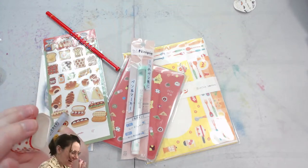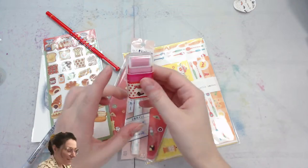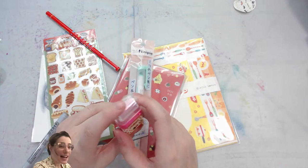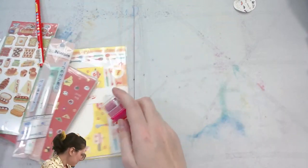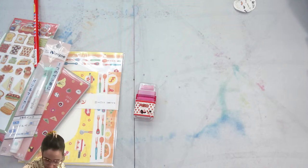I'm seriously having like Sanrio 1990 flashbacks here. Little baby Becca in pigtails at the mall, $5 to spend, and she's gonna spend it at Sanrio's. So this is supposed to erase. So let's test it out.